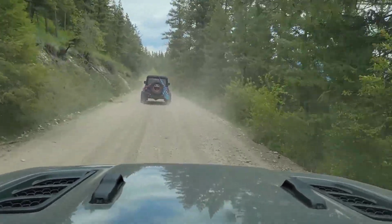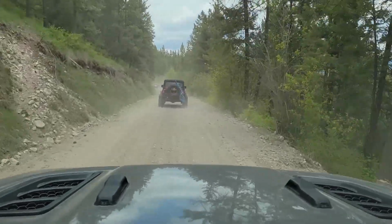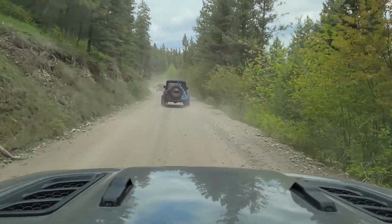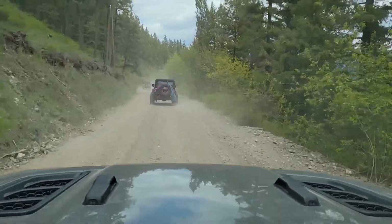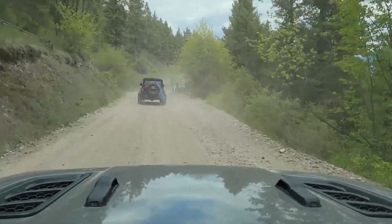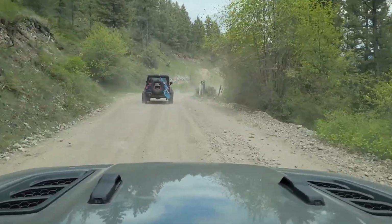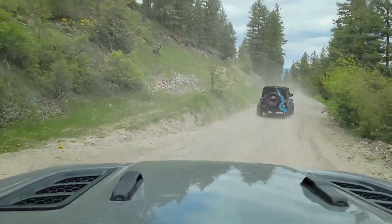Really nice product. This is the second time, I guess, I've really been off-road with it. The first time was in the snow, which was amazing because it had throttle response in deeper snow that I never had before. So I think it was a great investment for a couple of $100.